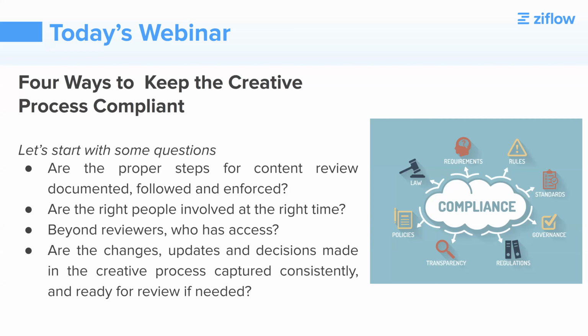What we're going to focus on today is the process in which creative content, television commercials, social media content, banner ads, websites, even simple marketing brochures, the process through which all of those items are created. That's what we're going to focus on in the context of today's call, and we're going to examine how to impact compliance readiness through that creative process.